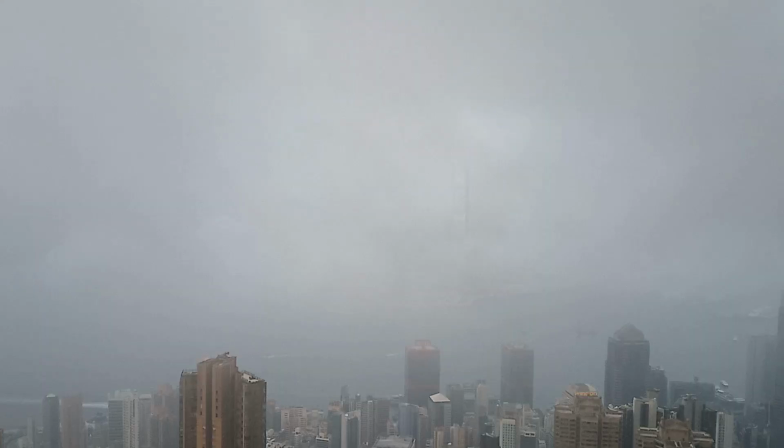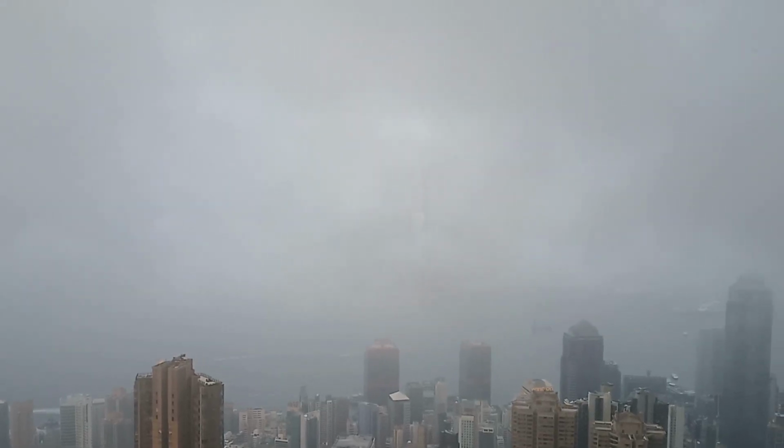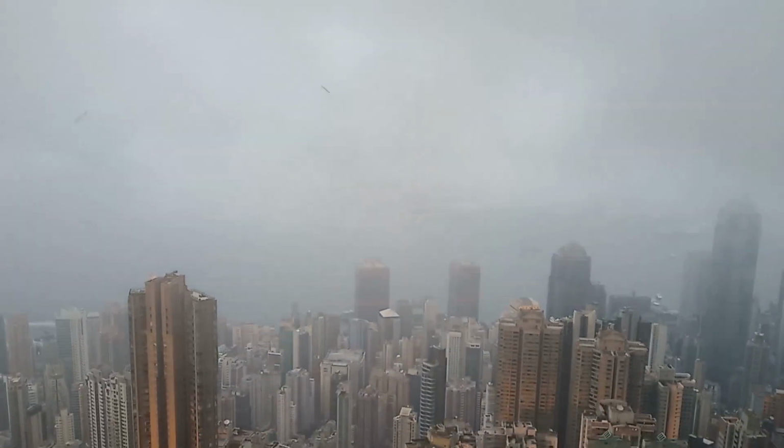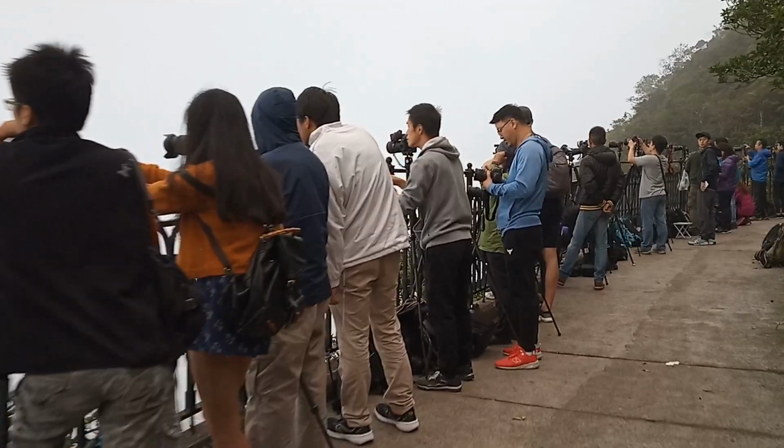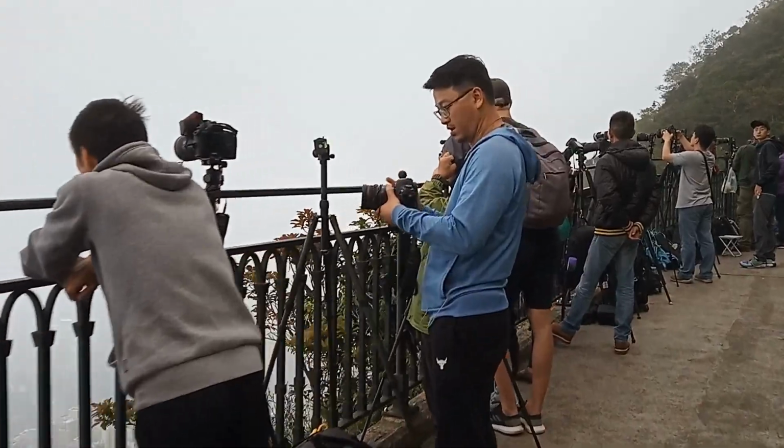As you can see, it's a pretty foggy afternoon here in Hong Kong today, and even though we're coming right up to the peak, which is one of the premier viewing spots for people taking photos and using their drones, it's very foggy. I actually think that this fog is going to add a spooky effect to tonight's video. Not only is it going to be dark, but also foggy and misty.